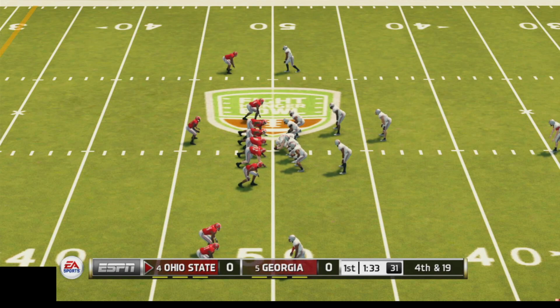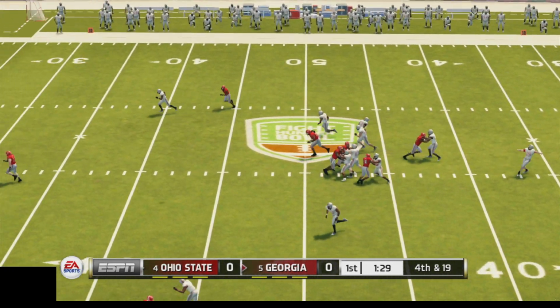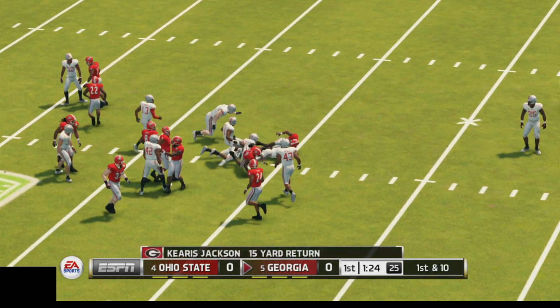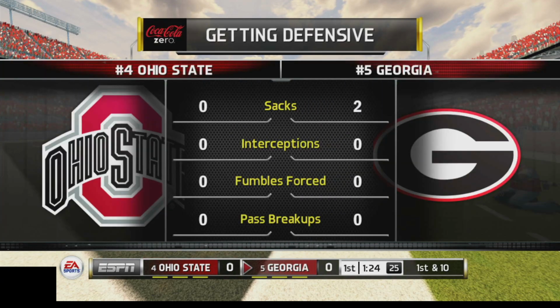Jackson is back deep to return. He takes it at the 12. Gets to about the 27-yard line. Got to give some applause to the defense. They really came out playing strong today.